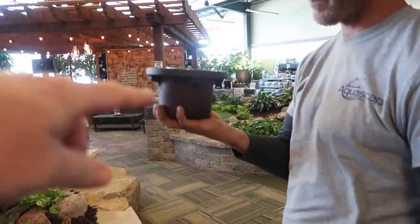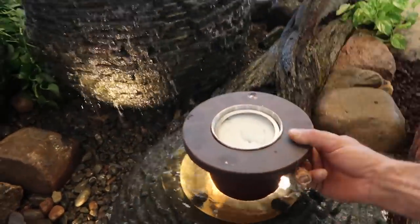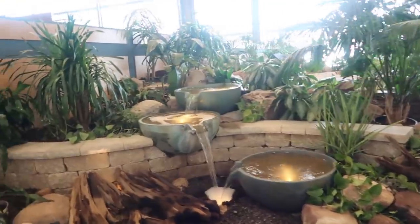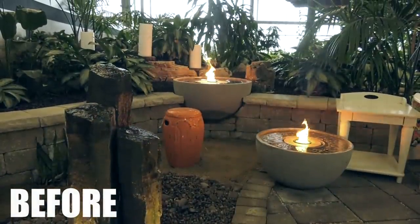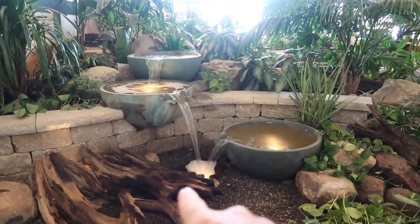Where is that thing? This guy right here just nestles down inside. Then you just light this section and you actually get flame and water. And then look at these bowls. 100% my favorite part of the bowls is the way it disappears down into that hole.